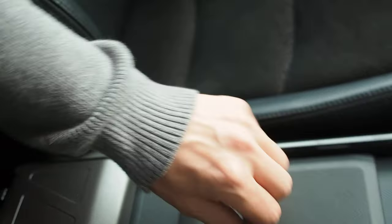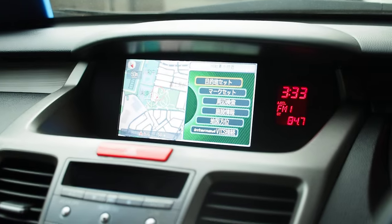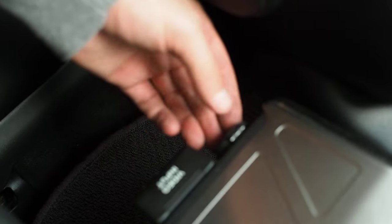And then there's an input here for video, so you can plug in your Super Nintendo, and you can actually play your Super Nintendo on there, which is pretty cool. You need to get a cigarette lighter adapter. I don't know how you would get that. There is no actual 100-volt, 110-volt outlet. Oh, a cup holder in here, too.